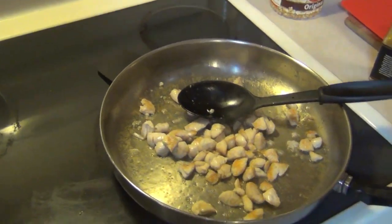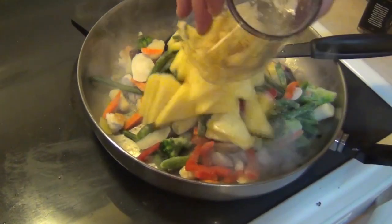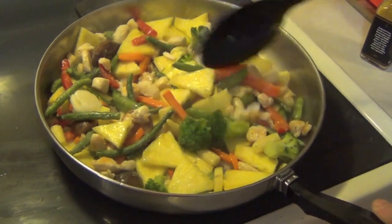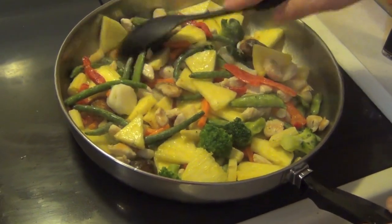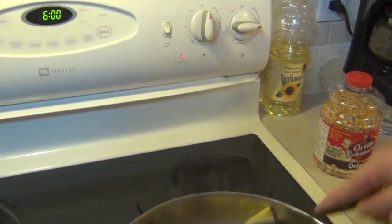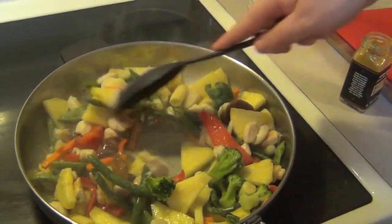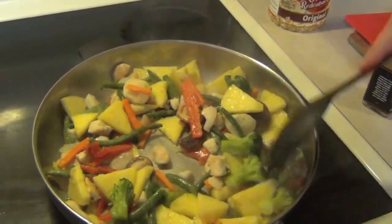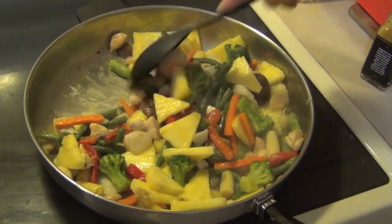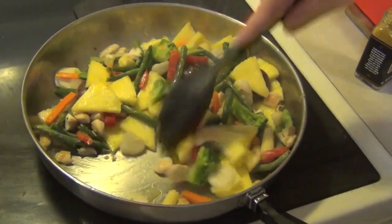Okay, because the chicken is nicely cooked, we're going to add our 3 cups of vegetables and 2 cups of pineapple. We're going to cook this over a high heat for 7-8 minutes. You going to put a lid on it? No, because you're stirring the whole time. No, because I don't want to trap the moisture. I want the excess moisture from the pineapple to escape, because otherwise we're going to have a really runny curry sauce. That makes sense.